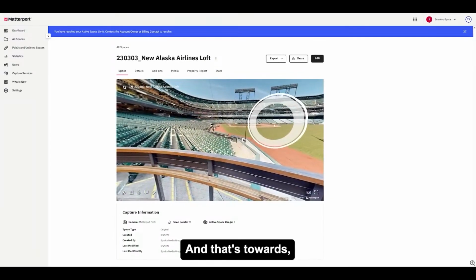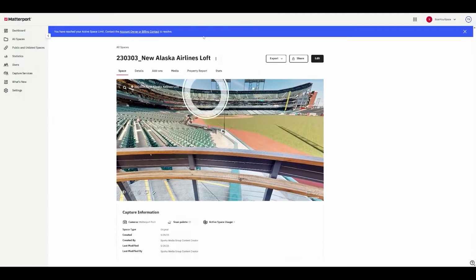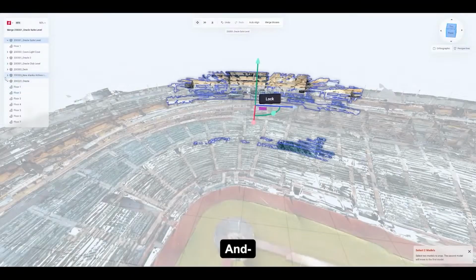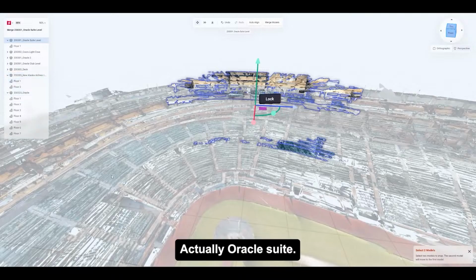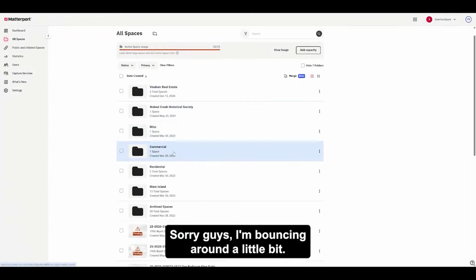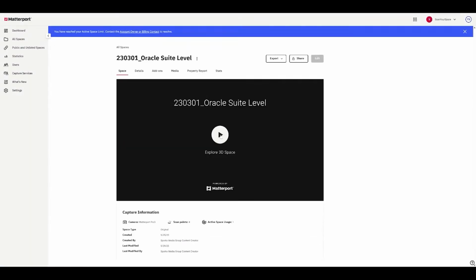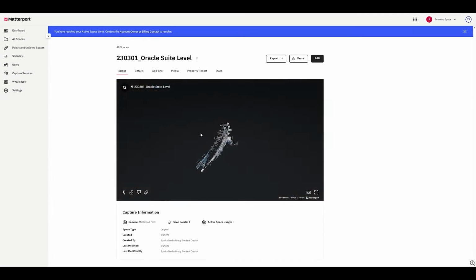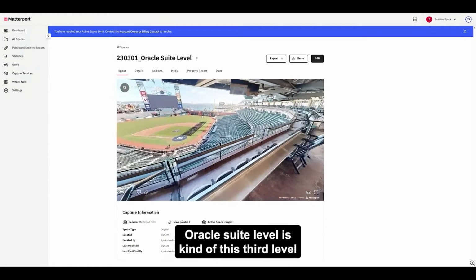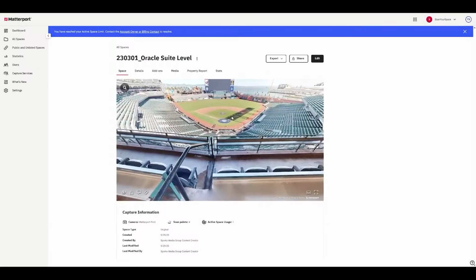And that's towards, is it right field? Towards the ground. So we're going to go back here. And actually, Oracle Suite. Sorry guys, I'm bouncing around a little bit. Oracle Suite level. Oracle Suite level is kind of this third level behind home plate.